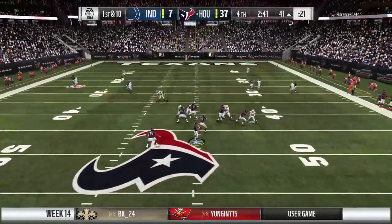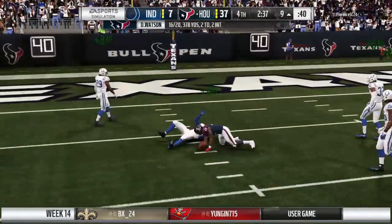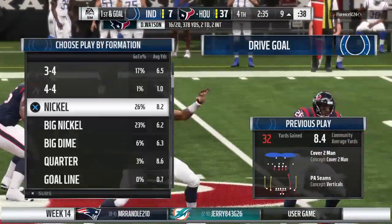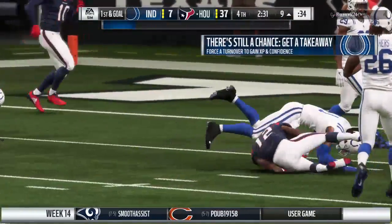They go play action here on first down. And this is going to be caught. He won the fight for the football. A gain of 32 that time. And they just had another big completion there.